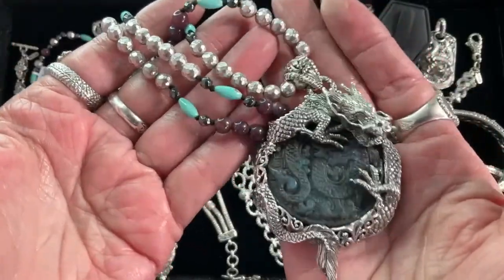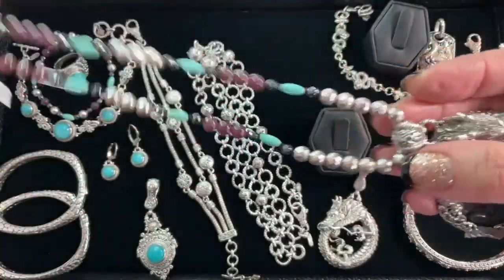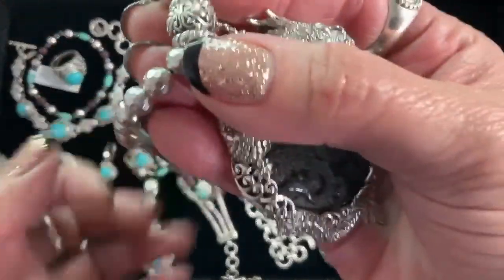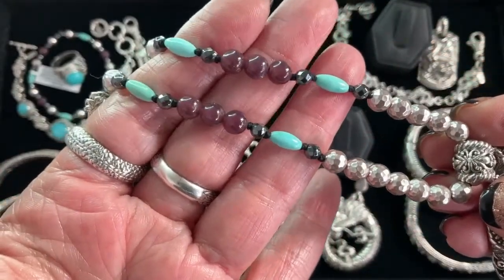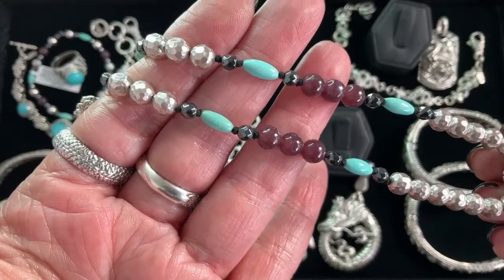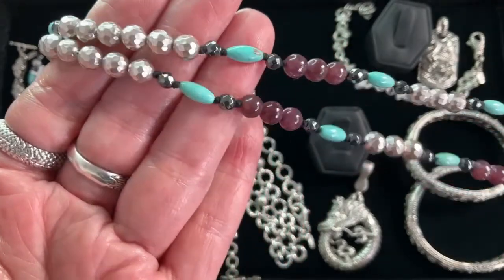And that is BDS 266, and it is a 24 inch with a 2 inch extender for $79.99. Isn't that so cool? And I love that we used the black silk cord too to actually bead it together. So cool.